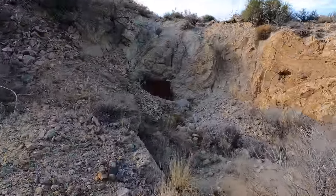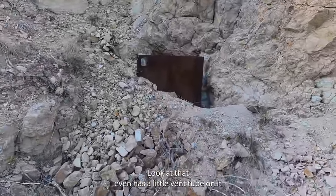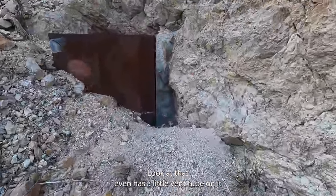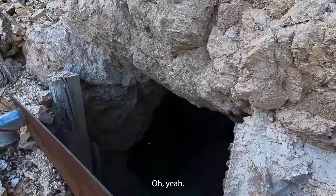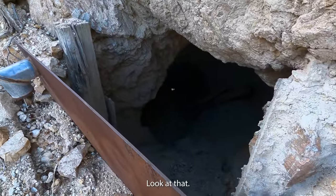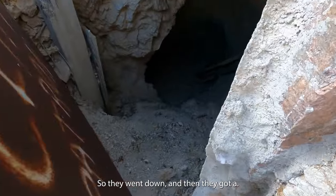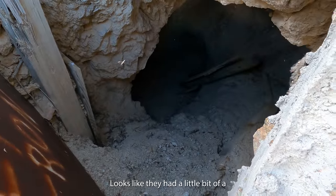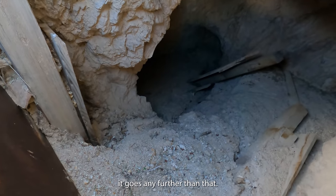Look at this. They even put a steel door on it to keep people out. Look at that. Got a little vent tube on it. They got it all concreted up. Oh yeah. Look at that. They've been working the heck out of that. See, they went down and then it looks like they had a little bit of a stoped out area, but it doesn't look like it goes any further than that.